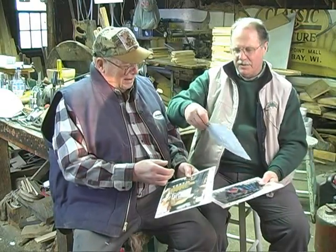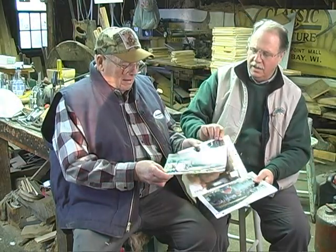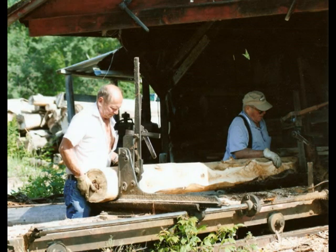Here's a great picture of what appears to be part of the operation of the mill. Yeah, here's my oldest boy and myself. We're sawing. That's a cedar. I can see that. She's got a little tender spot on the butt end here.